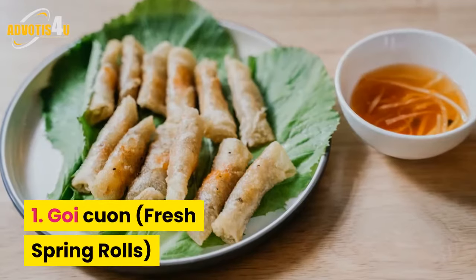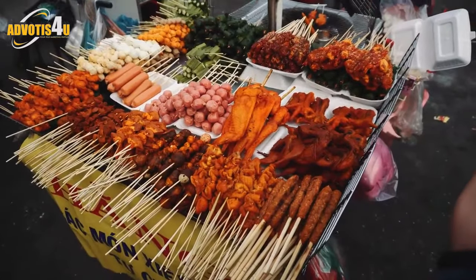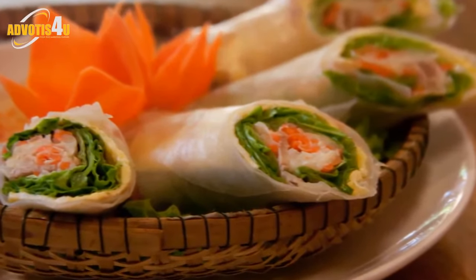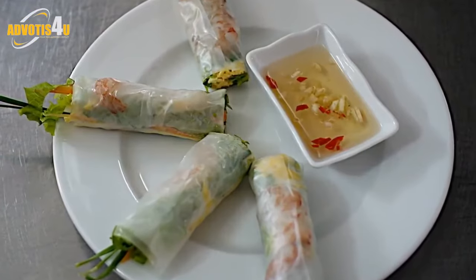1. Goi cuon, fresh spring rolls. Packed full of veggies and herbs, goi cuon are a delicious and healthy choice for an appetizer. Salad leaves, greens, vermicelli noodles and shrimp are wrapped in rice paper and come with a fish or peanut sauce for dipping. The fish sauce is light and thin and goes best with this meal.